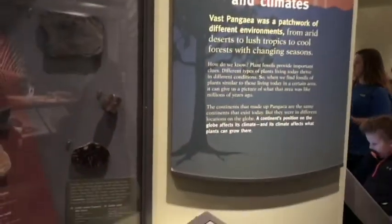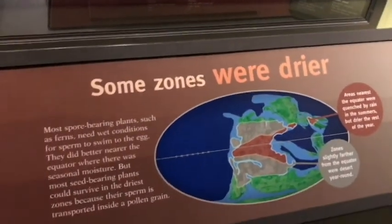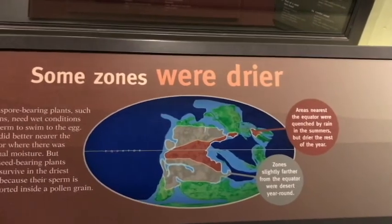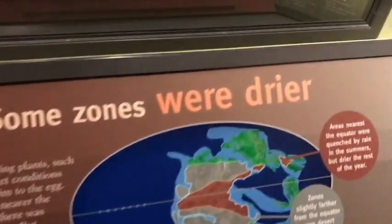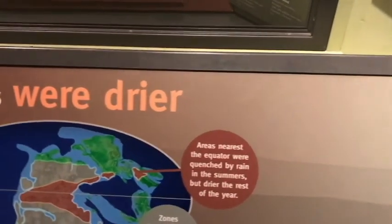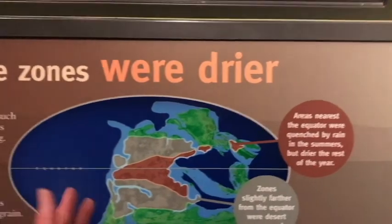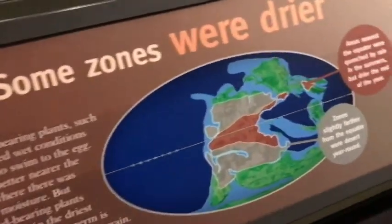Now during this time, Pangea had assembled, and here are some climate zones during that time. If you notice in the different climate regions, nearest the equator are zones drenched by rain in the summers with dry the rest of the year. Zones slightly further from the equator were desert year-round. Notice there's no ice caps. Ice caps are actually rare in the history of the Earth. They're not common.